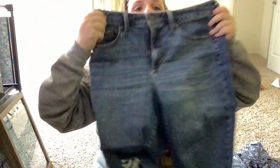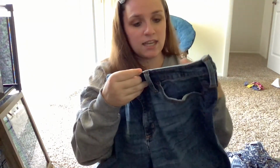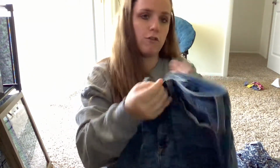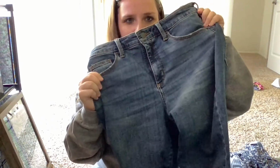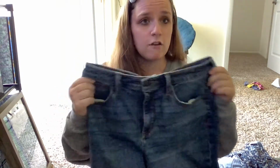Yay. So the first thing I bought were these jeans and they are high rise skinny. And they are from Universal Thread, which I believe is the Target brand. And I bought them in a 10 because they are high rise. So I tend to go up in size for high rise because they do go around the biggest part of me, which is my stomach.